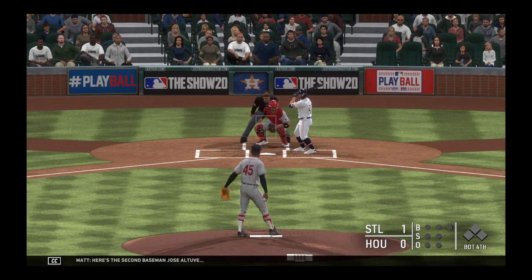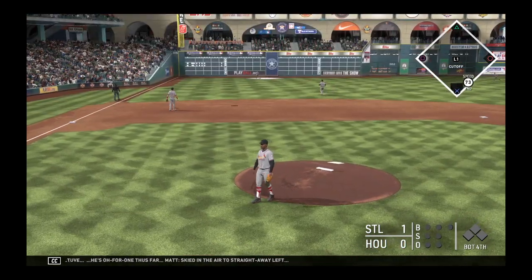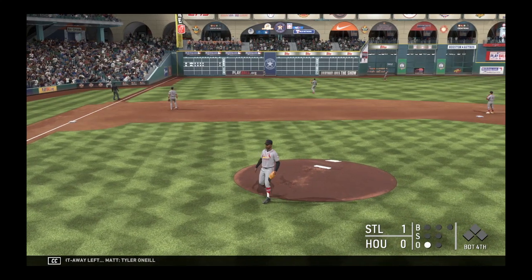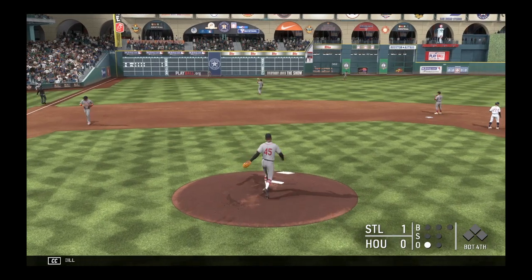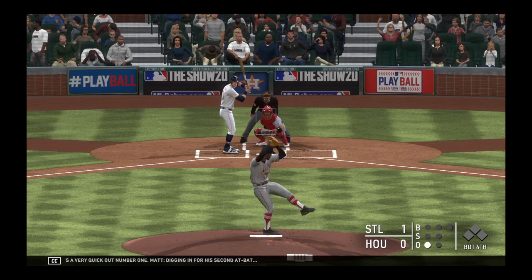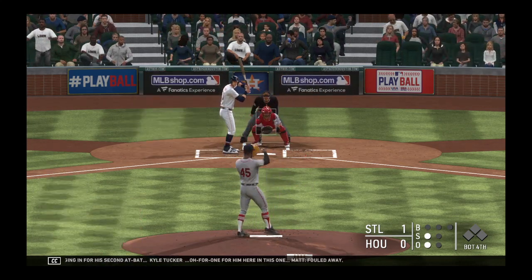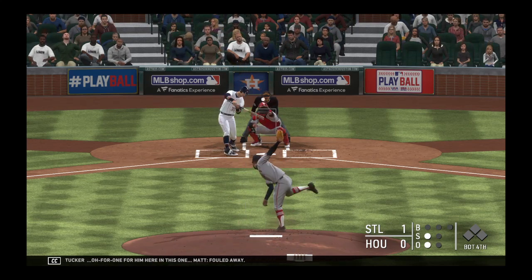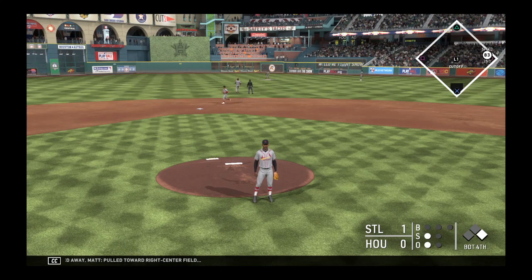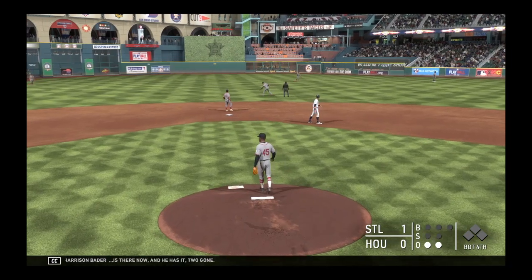Here's the second baseman, Jose Altuve. He's 0-for-1 thus far. Skied in the air to straightaway left. O'Neill is right there, and it's a very quick out number one. Digging in for his second at bat, Kyle Tucker, 0-for-1 for him here in this one. Fouled away. Pulled toward right center field. Bader is there now, and he has it, two gone.